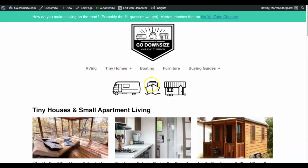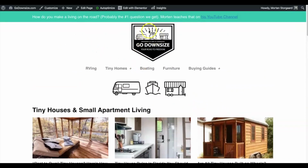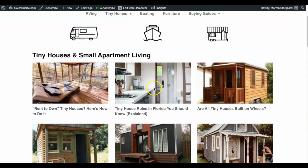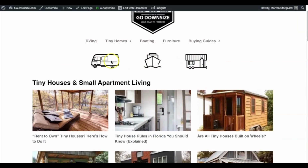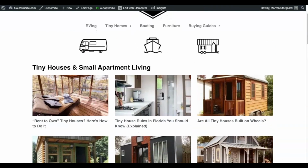I just recently redid my front page here, and this little cool animation here where I sort of repeat some graphics from the logo, and you see this tiny house and this RV here driving out to the side. Something that's built in and you can just play with. Super, super easy to do.